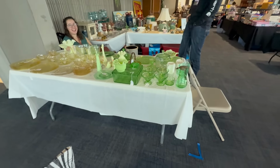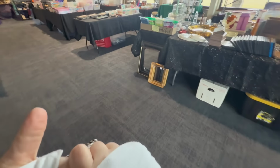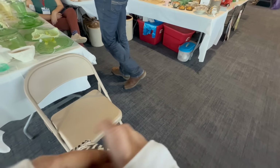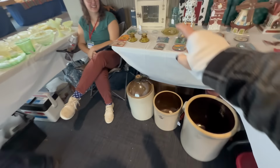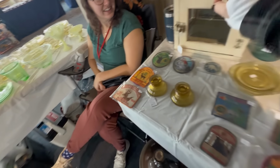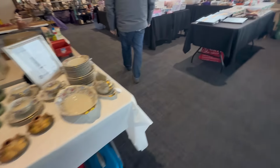Hold on, I gotta adjust my camera here. I try just to get the stuff and not the people. Oh, look at your little... This is beautiful. Sanitizer, sanitizer. There you go.